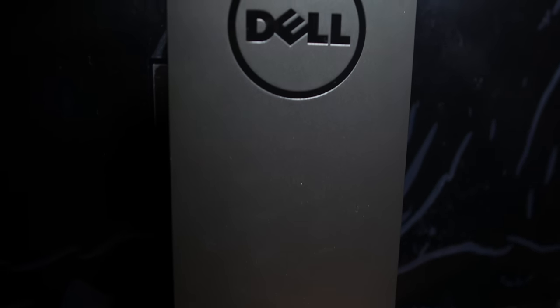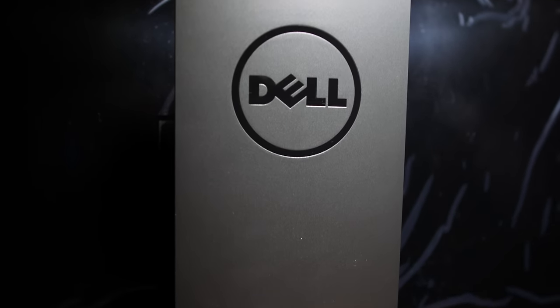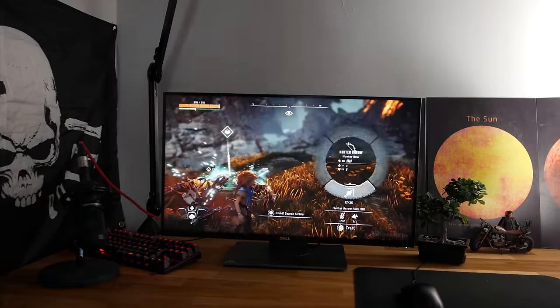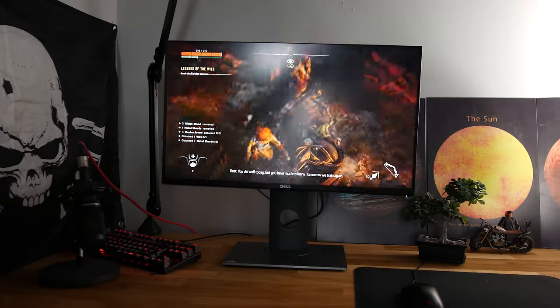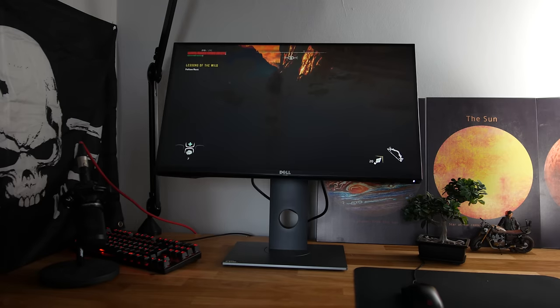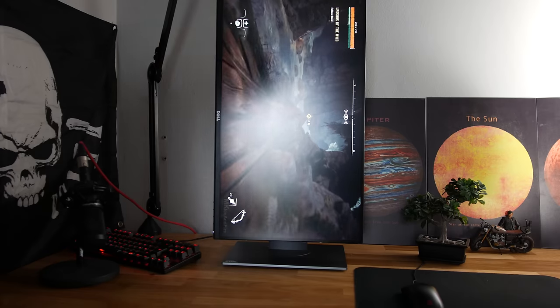The footstand of the 2716 is great. While we also have a very clean design in it, the bottom comes in an anthracite half matte plastic and the stand itself in pure black. You can adjust the monitor in nearly every direction: height, tilt, swivel and pivot. The footstand also supports cable management, which just helps you to make your desk a bit cleaner. Overall, Dell brings a sturdy and great looking footstand.